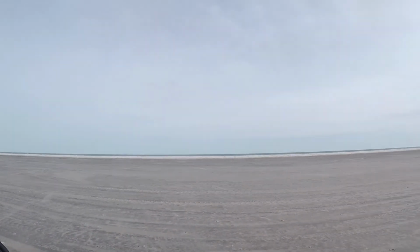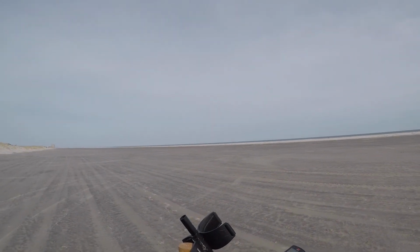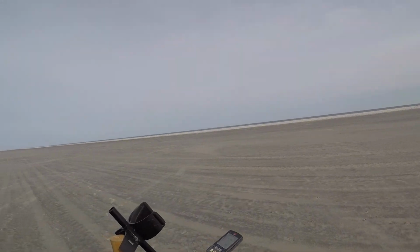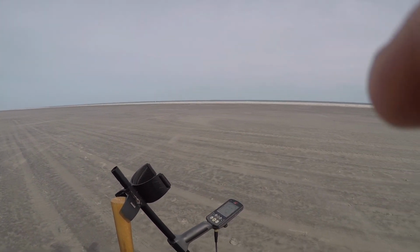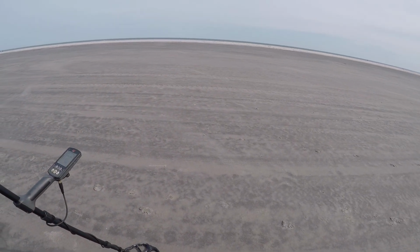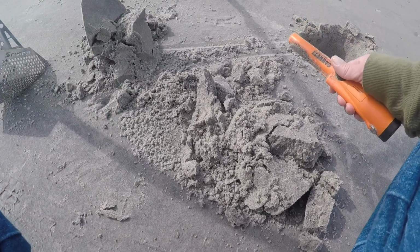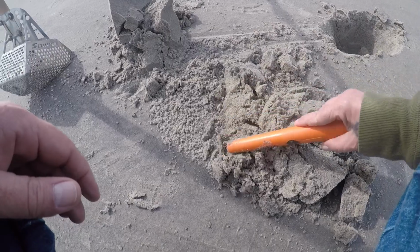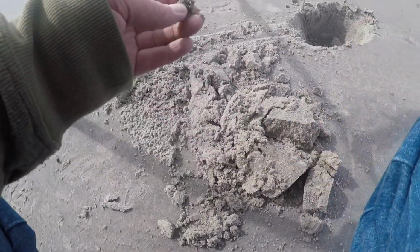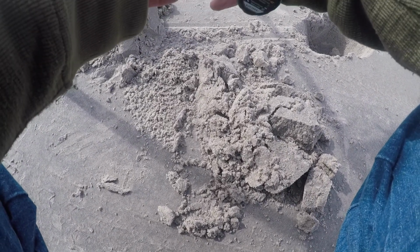Let's take a little look out over the water and a few other things. Not too many people down here. Well, there's a whole bunch of people walking dogs. Alright. Back to metal detecting. Alright, just started out as a real quiet one, but out of the hole it's like a five. Let's see what it is. Just a bent up piece of tin can.